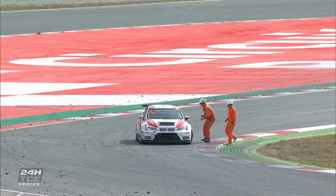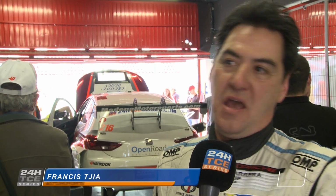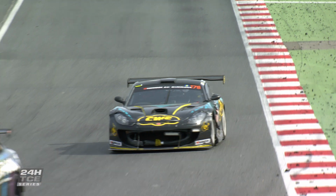I was coming onto T10 braking area. I stepped on the brake, I heard a big bang, and the car kind of shuddered. I made the turn, accelerated, and it kind of ground to a halt. And it looks like the suspension has collapsed, so bad luck for us.